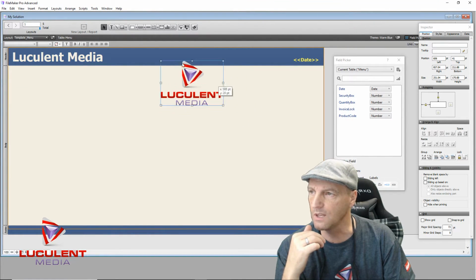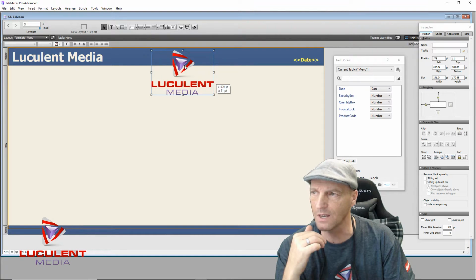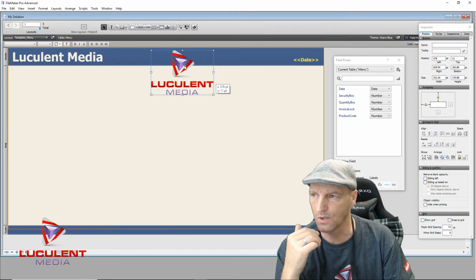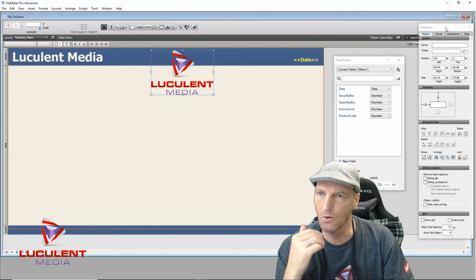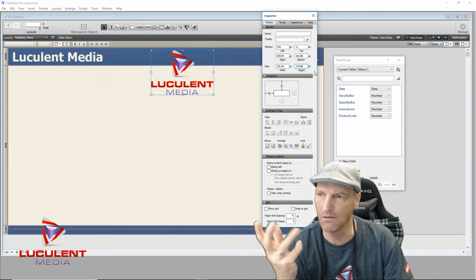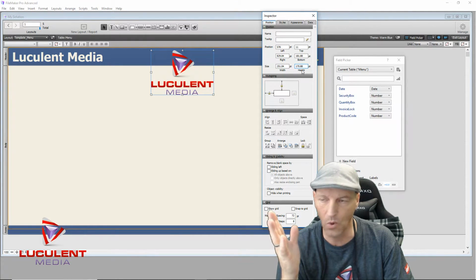Now, you can either put this logo inside of your header, should you want to. If you come over to your inspector box, you will see what size it is. You'll see that the size and height, everything is in points.